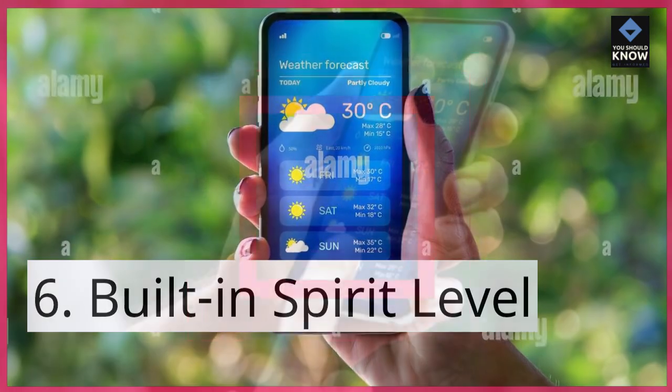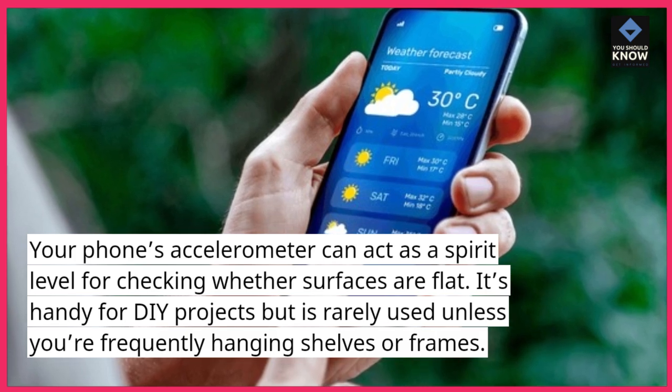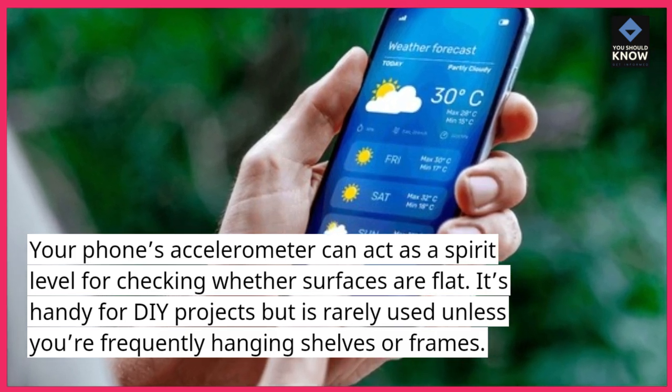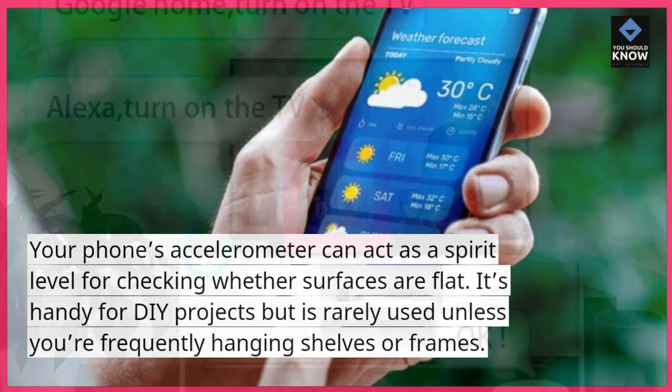6. Built-in spirit level. Your phone's accelerometer can act as a spirit level for checking whether surfaces are flat. It's handy for DIY projects but is rarely used unless you're frequently hanging shelves or frames.